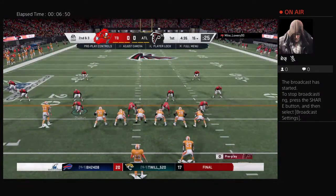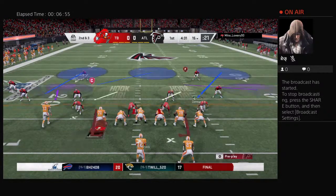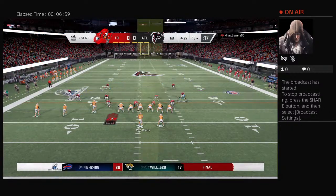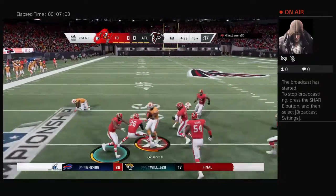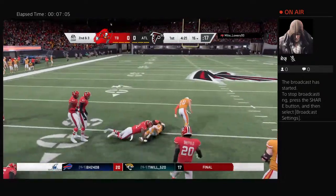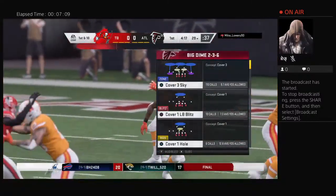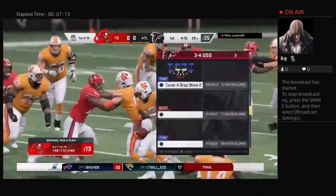A good run, got 7 on first. Here's 2nd and 3. Out of the shotgun, it's Jones. And he'll be taken down, but not before he gets this football out shy of the 30 to the 29. 14 yards there and a Buccaneer first down.